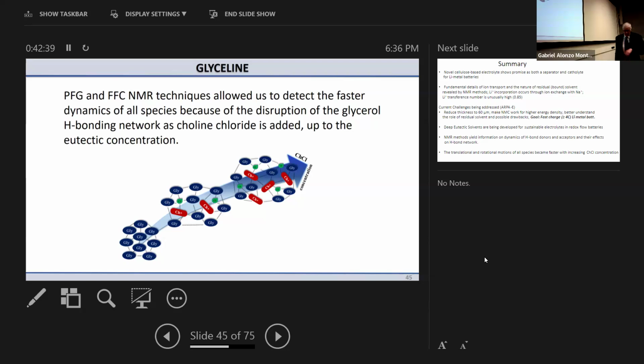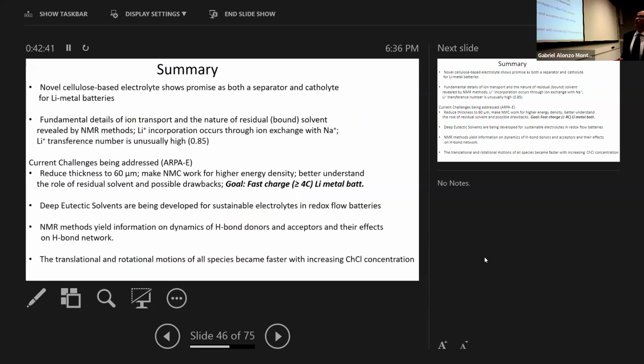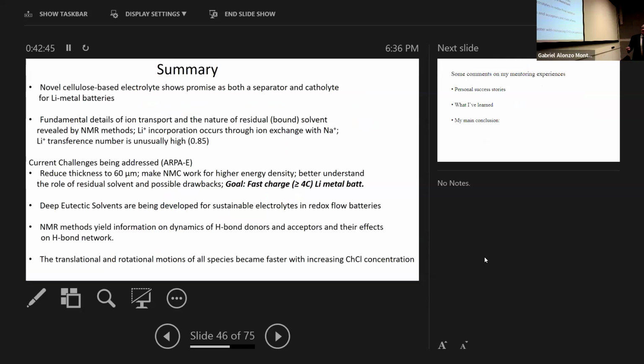That wraps it up for the technical part of the talk. Just to summarize, novel cellulose-based batteries show a lot of promise, we think, for both a separator and a catholyte, stuff that you mix with the cathode to ionically wire into the rest of the battery. We looked at the fundamental nature of transport. We measured the lithium and TFSI transport, and we were also able to quantitatively measure the amount of bound solvent in the material. Nicely, we find that the lithium transfer number tends to be very high, as close to one as you could hopefully get in a material that has counterions, that has anions in it.